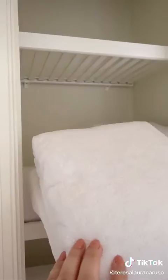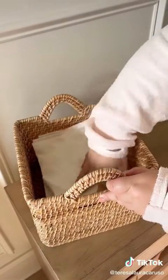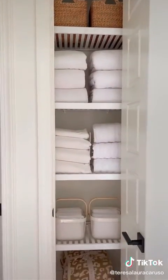On the next shelf, I used this divider to separate sheet sets from towels. Then I added another shelf of towels, and then used these bins to store pillowcases and other odds and ends. And here's the final result. I love how everything is so easy to see and use.